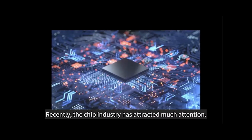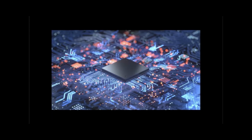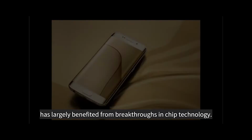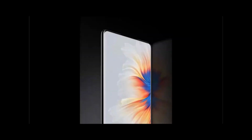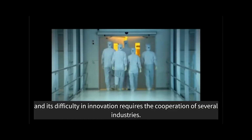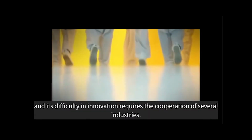Recently, the chip industry has attracted much attention. The development of smartphones and computers has largely benefited from breakthroughs in chip technology. The lithography machine is the core equipment for producing chips, and its difficulty in innovation requires the cooperation of several industries.